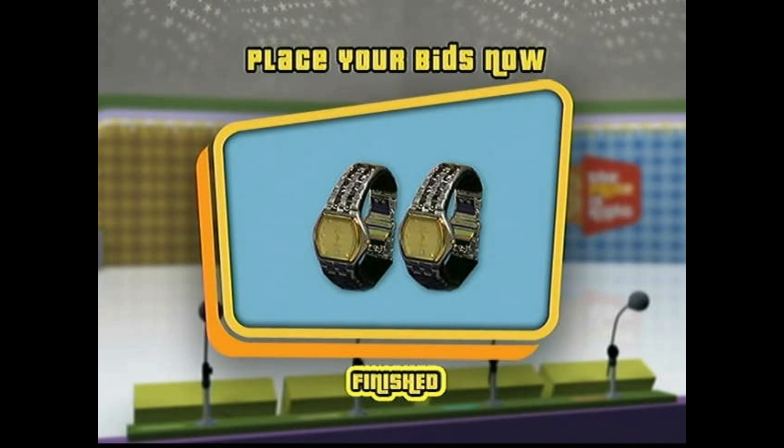$1,000. $1,000. Blue? $500. $500. Peach? $1,100. $1,100. Red? $1,101. $1,101. And the actual retail price is?